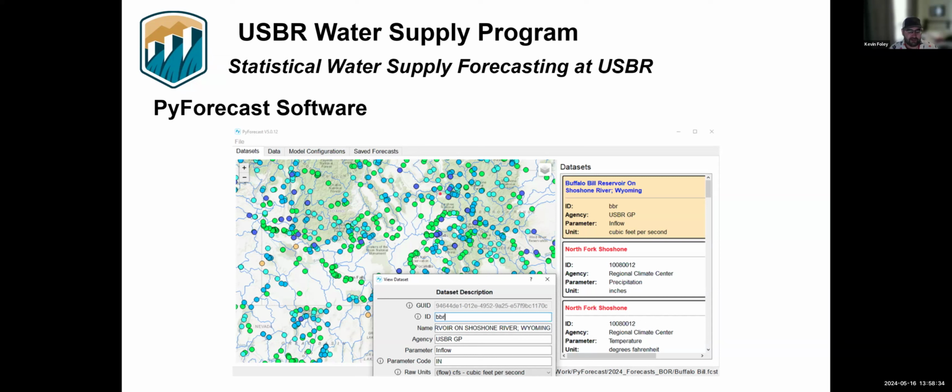Essentially, the assumption at the Bureau is that people operating the reservoirs generally don't have time or maybe training required to go out and do a lot of physical modeling for runoff forecasting or really in-depth statistical modeling. And so we developed the software to make it very simple to find all of the data within your basin and have a piece of software do a lot of that statistical modeling for you. So next slide.